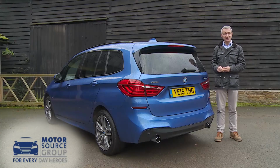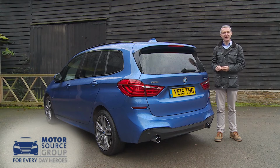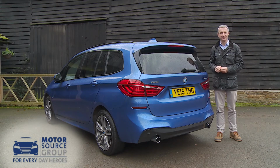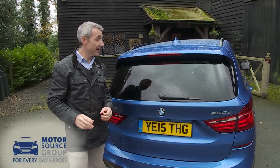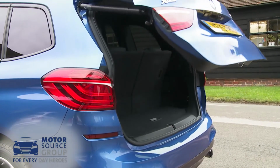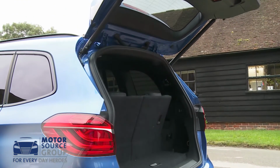Now, though, it's time to see if this model could really cut the mustard in the muddy dog, smelly gym kit and family holiday-friendly world of the compact MPV. Could you really live with one? Well, first impressions are encouraging. For a start, you get an electrically operated tailgate as standard, which is pretty rare in this class.